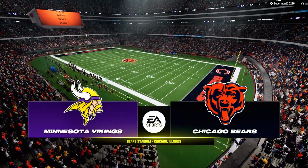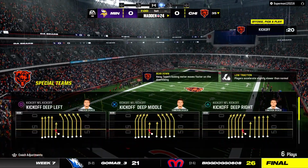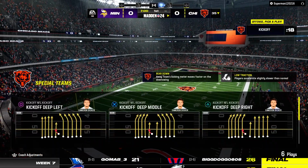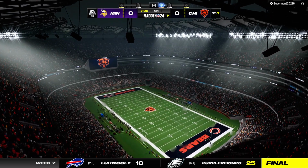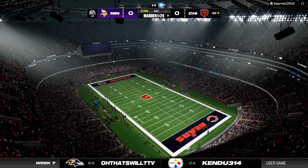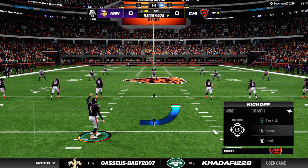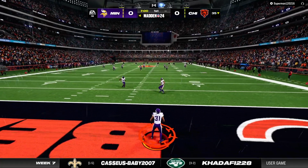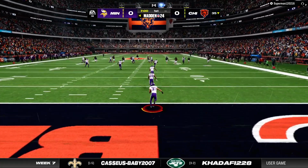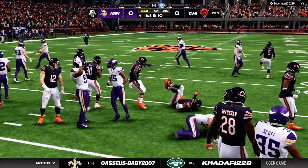Now from the great state of Illinois, EA Sports coverage of the National Football League brings us to the second city of Chicago. Tonight we close out Week 7 together with a good Monday night matchup, as it'll be the Minnesota Vikings taking on the Chicago Bears. Getting toward the halfway point of the NFL season, Week 7 is underway on EA Sports. They'll elect to bring it out here from the end zone.